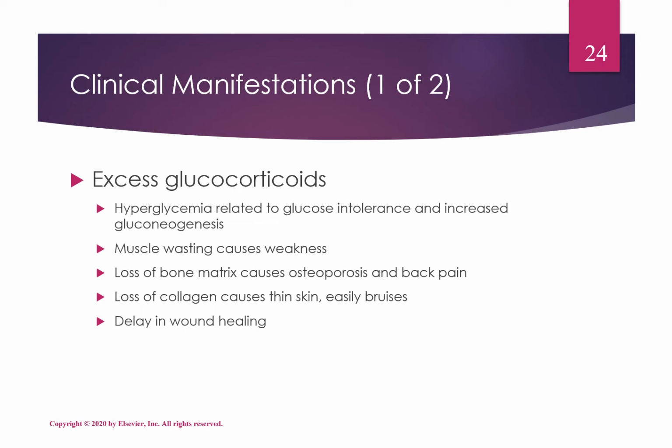Manifestations of most of the body systems are related to the excess level of corticosteroids, although signs of glucocorticoid excess usually will predominate for that patient. So the patient will have many changes in their physical condition, like in the last slide I showed you. Weight gain is the most common. It results from the accumulation of adipose tissue in the trunk. They also have the moon face. They have hyperglycemia because they've become insulin resistant. Muscle wasting, especially in the extremities, so they'll have very thin extremities. Loss of bone matrix, which will cause them to have back pain. And because they have decreased collagen, they'll have thin skin that easily bruises, and then delayed wound healing.